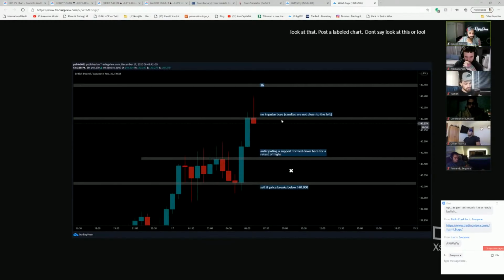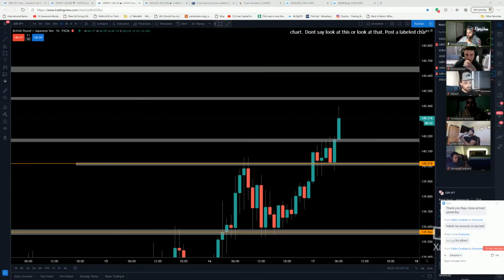30-minute chart, no impulse buys, candles are not clean to the left, anticipating a support form down here for retest of the highs. Yes. I think in the perfect world, this analysis should play out, but it's not perfect because we got news coming in here now, so we'll see what happens.